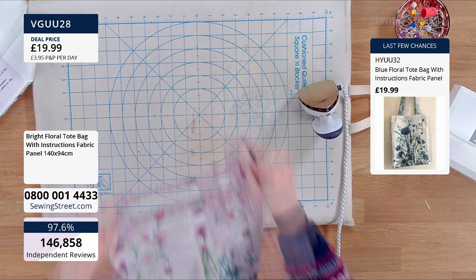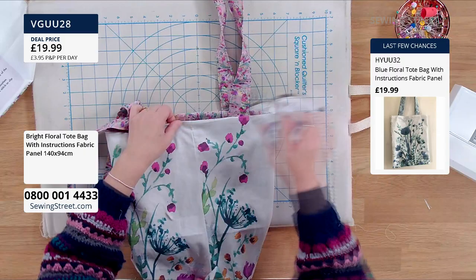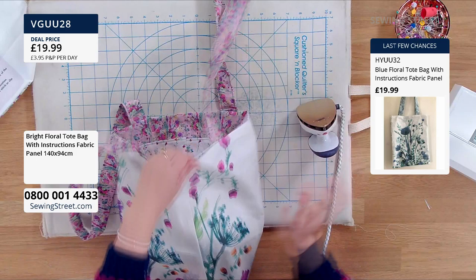But it is just cutting the panel, isn't it? No complicated cutting out. So, yeah, one of those really. And it's nice to have quick projects on the go as well as long projects, I think.